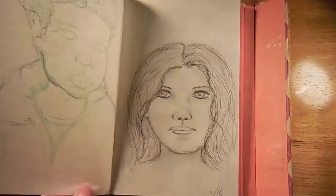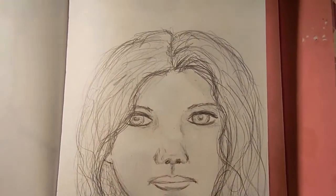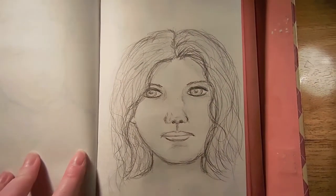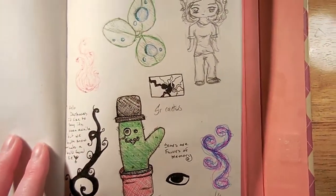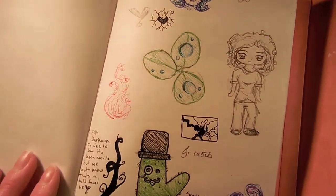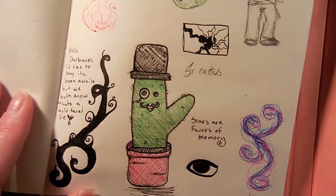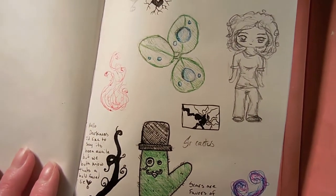That was my nephew. This is a self-portrait gone very, very wrong. I look nothing like that, and it was kind of funny that it turned out like that. And I really enjoy this page. I like my little clover there with the water drops. I actually took some photos and had reference for that and was just doodling them more cartoony.